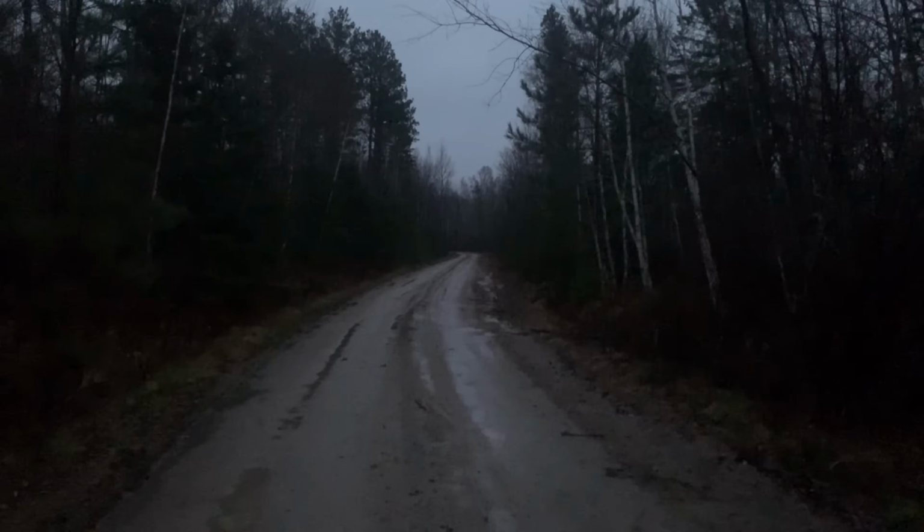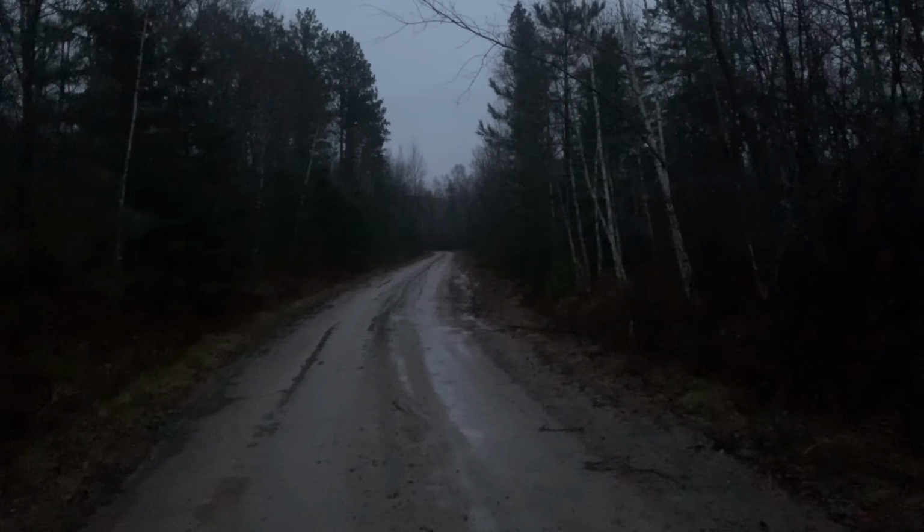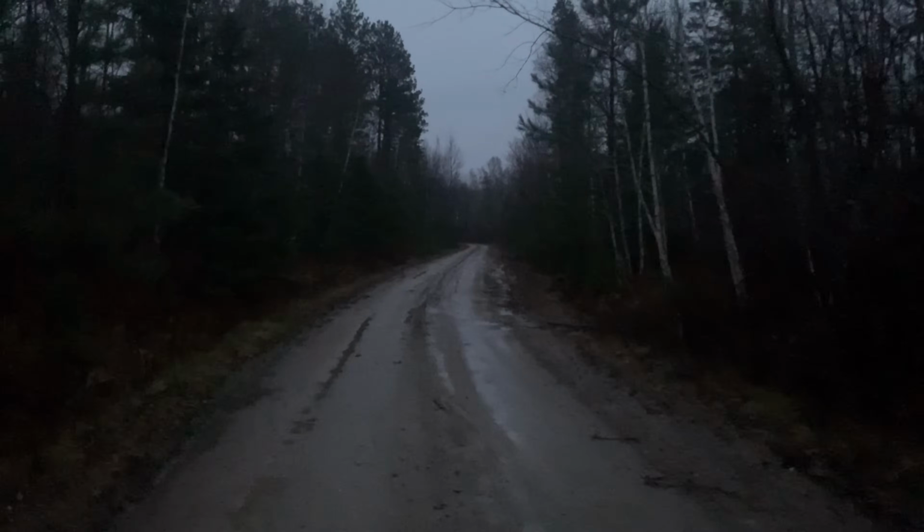All right, well, I'm parked here. I'm gonna head down this road. There's been some logging activity that's gone on down this road a ways, but I'm just gonna sneak right down this road, stop and kind of sit a little bit at those logged off areas and see if we can't jump one.